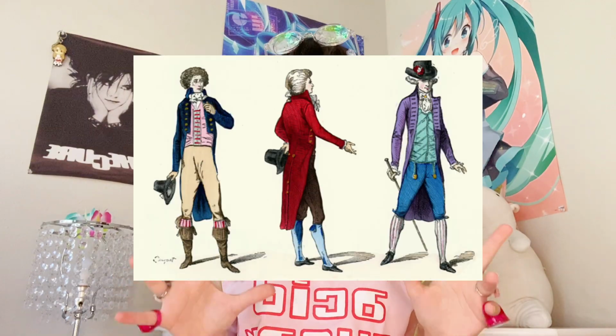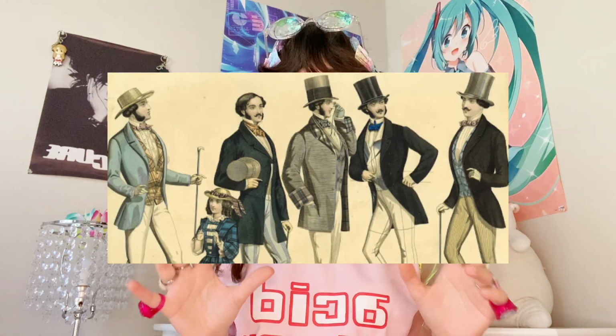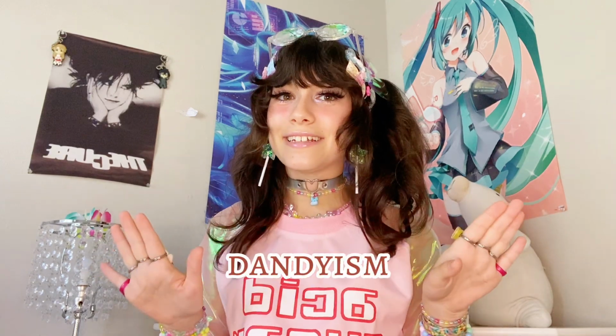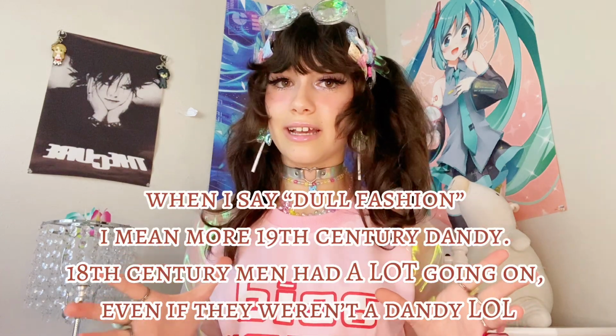Starting with the dandy style. It draws from the historical dandy style originating from London and Paris in the 18th century. Dandy fashion, or dandyism, was a way for the men of that time to express themselves through style and break free from the rather dull fashion of that time. The dandy fashion had a very feminine touch to it, including pieces like corsets, lace, jewelry, and even wigs.